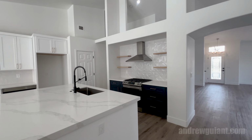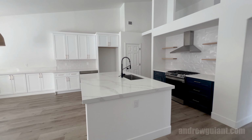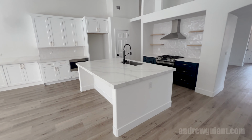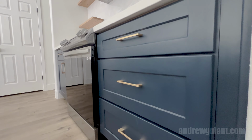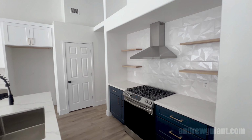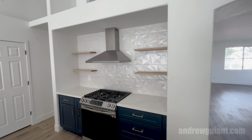This is a beautiful kitchen, by the way. There's so much natural light in this home. Big open white kitchen, beautiful huge island and countertops. Plenty of room for seating there. I love this blue with the gold. That is just really pretty. Look at that. Oh my gosh. And then the backsplash. There's so much to see just right here. I mean, wow. Look at that.